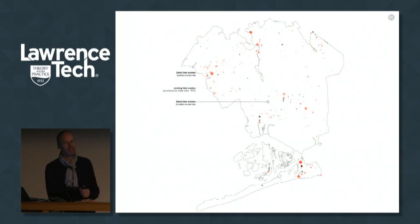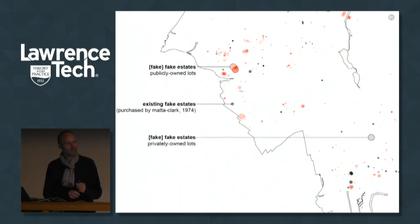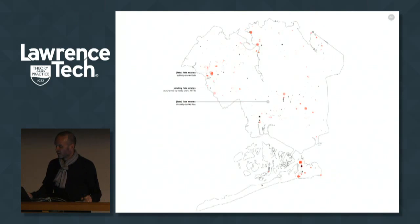I call these the fake estates, of course, to play on words. They're not the original fake estates, they're just a bunch of fake ones. But this particular drawing here is called Lots Under $2,000. It starts to give you an idea that there are quite a few of these properties out there across the borough.